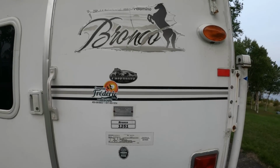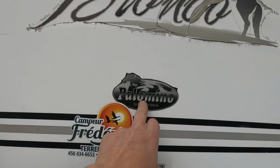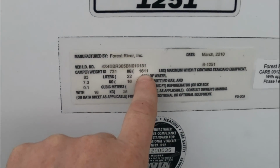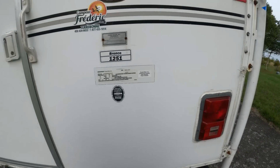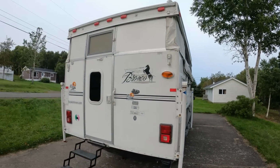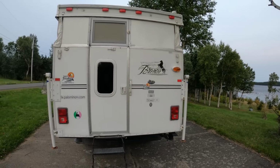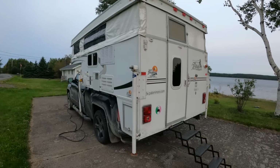If any of you guys are wondering just what type of camper this is, it's a Bronco made by Palomino. It's actually a Bronco 1251, and it weighs 1,611 pounds, which is pretty light, about 600 to 800 pounds lighter than a comparable truck camper. That's why I have this expandable top. Not only is it reduced weight, but there's way less wind resistance when you're driving on the highway, so it'll save you money on gas.